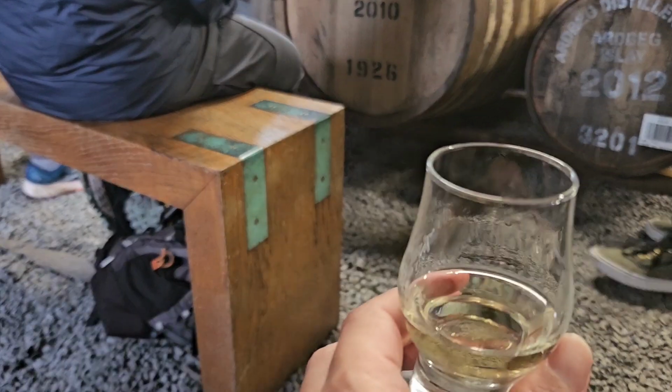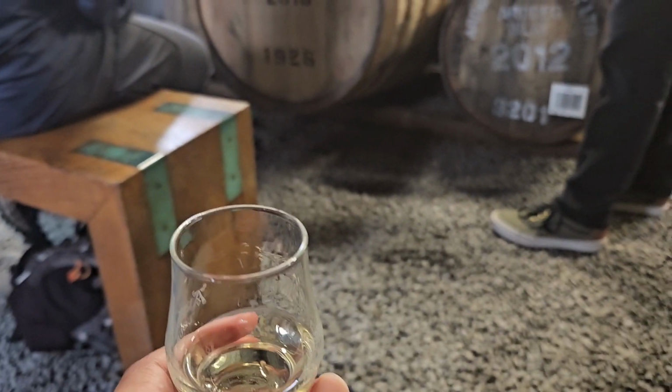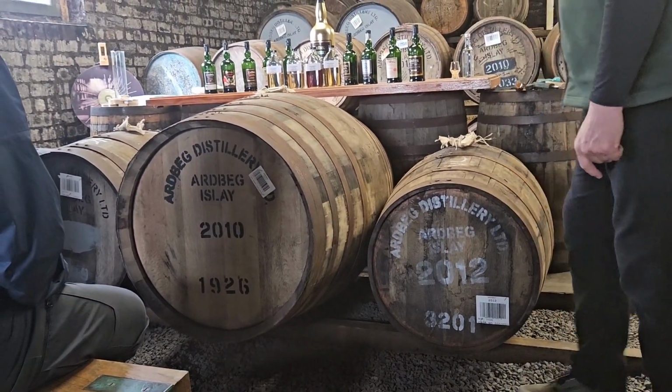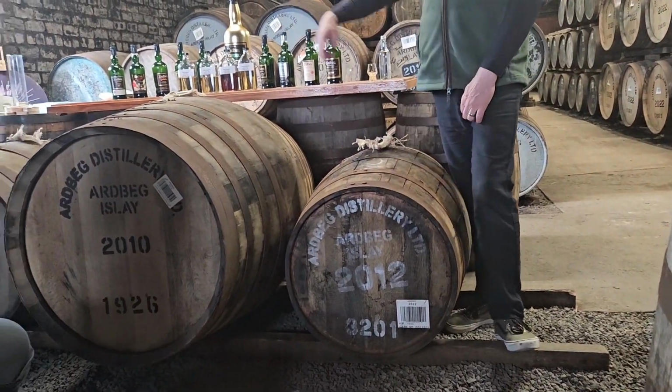There's always one that's sort of in the top 5, one that's in the middle 5, one that's in the bottom 5 on each of the tastings. And the first fill bourbons are the ones that didn't really score that high. People like the second fills.